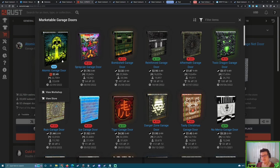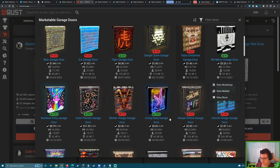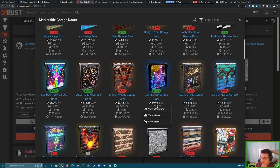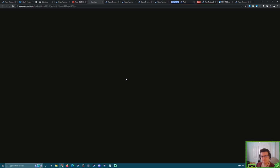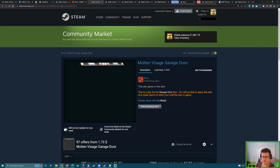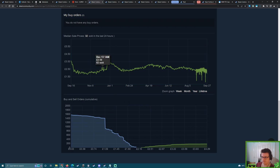But I've seen instances like this before where a garage door will be like this. In November last year, I saw some instances. Last year, I remember seeing the likes of the Going Deep garage door being pretty bad, the Molten Visage door being pretty bad, like I can see right here. But when it was post-Christmas time, what prices did these sell for? Let's go find out. So post-Christmas time, what price did you sell for? Oh, look, you sold for around $4 a piece.